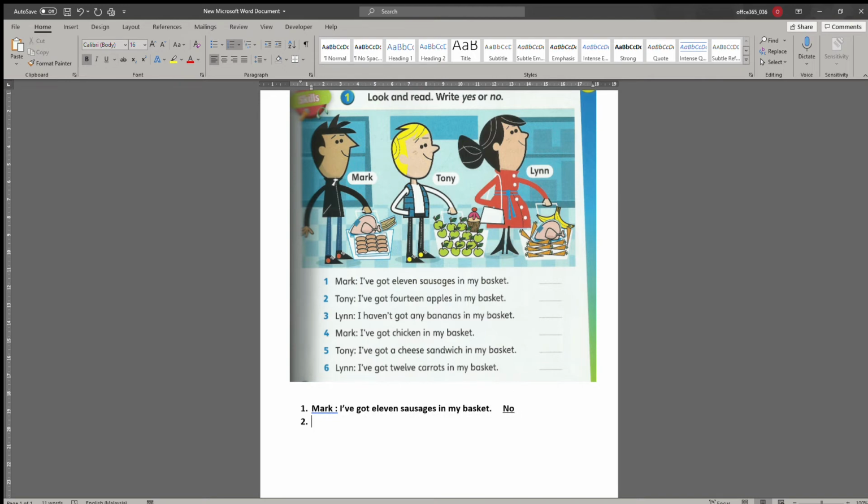Number 2. Salin dekat buku Iwan. Sama juga. Tony. I've got 14 apples in my basket. Okay, let's read together. Tony said, Tony cakap, I've got 14 apples in my basket. This is Tony. Can we count together the apples? How many apples? He said he got 14 apples. 1, 2, 3, 4, 5, 6, 7, 8, 9, 10, 11, 12, 13, 14. Yeah, this is correct. This is true. So, should we pick yes or no? The answer is yes.